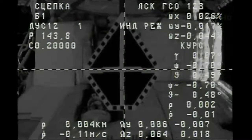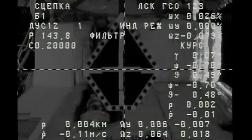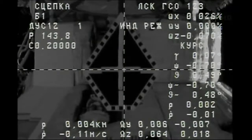Central Time. We copy. As the Progress and the International Space Station flew 260 statute miles over the eastern Pacific, just off the west coast of Peru.